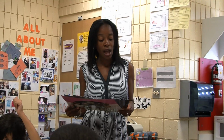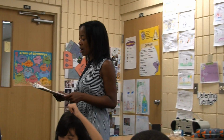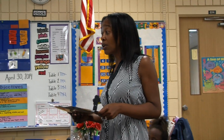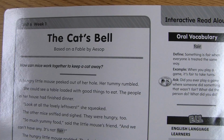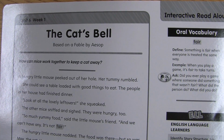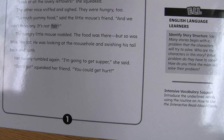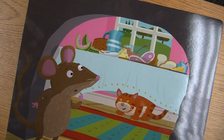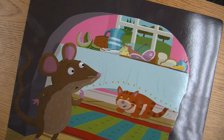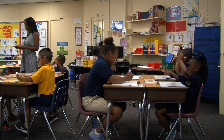Okay. A hungry little mouse peeked out of her hole. Her tummy rumbled. She could see a table loaded with good things to eat. The people in her house had finished dinner. Look at all the lovely leftovers, she squeaked. The other mice sniffed and sighed. They were hungry too. Okay, go ahead and draw what you heard on card number 1.